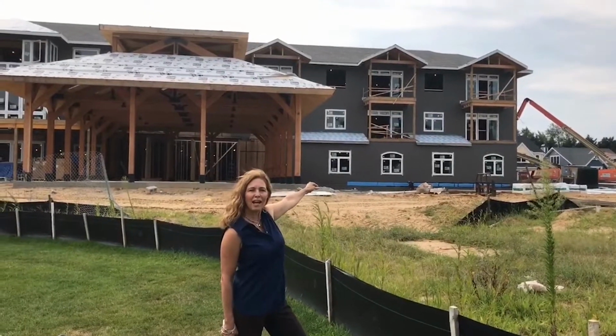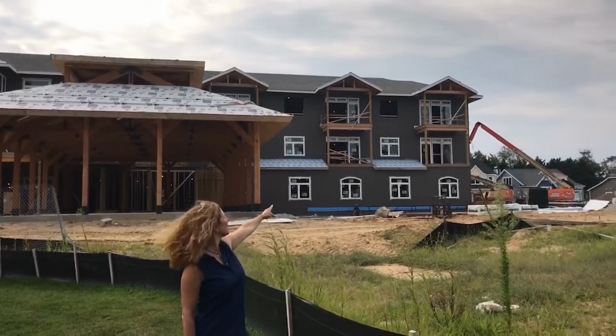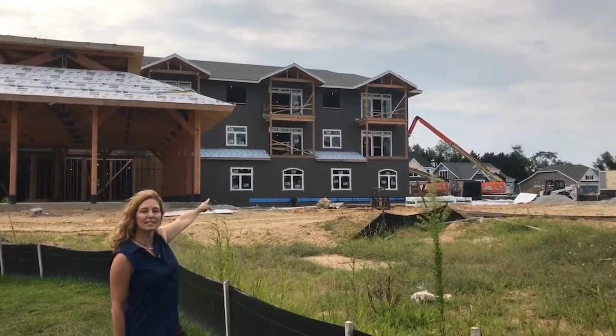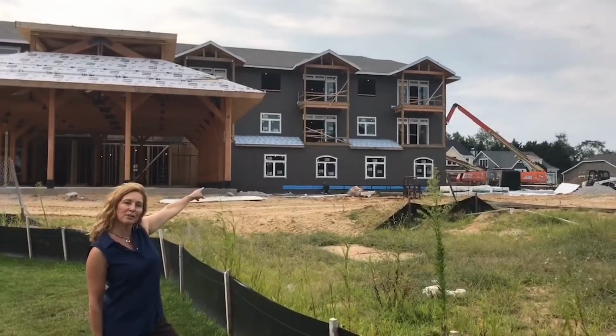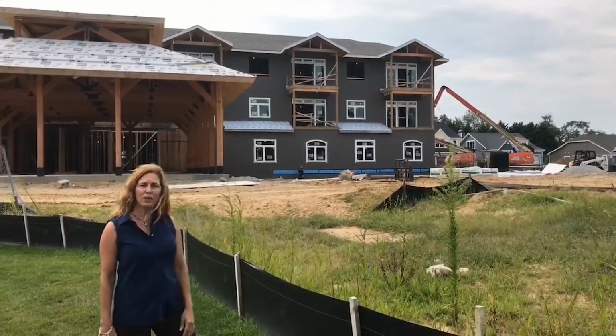So here we are at the back of our community, and this end unit, if you can see up here, we're making lots of progress. We just had a club member lease that apartment, we're excited to say.